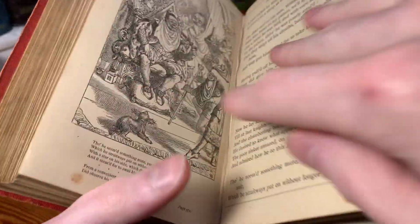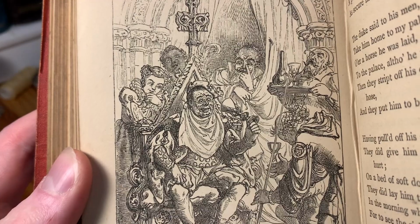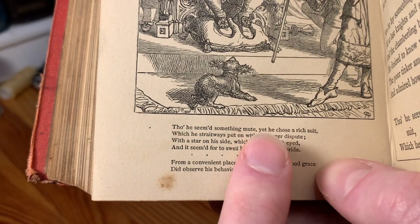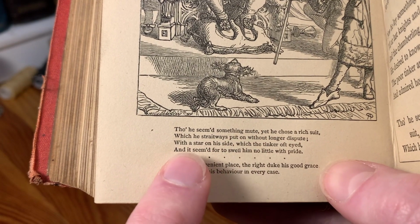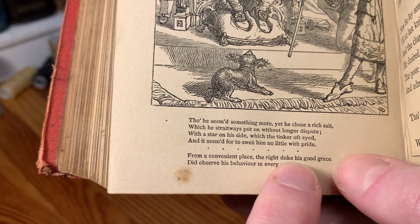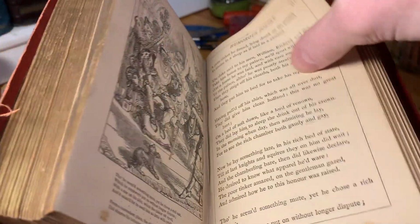And here's another illustration showing a sort of kingly figure on a throne here, and a little dog in front. It says, though he seemed something mute, yet he chose a rich suit, which he straightways put on without longer dispute, with a star on his side, which the tinker oft eyed, and it seemed for to swell him no little with pride. From a convenient place, the right duke his good grace did observe his behaviour in every case. Another one with a lot of different characters with different expressions.